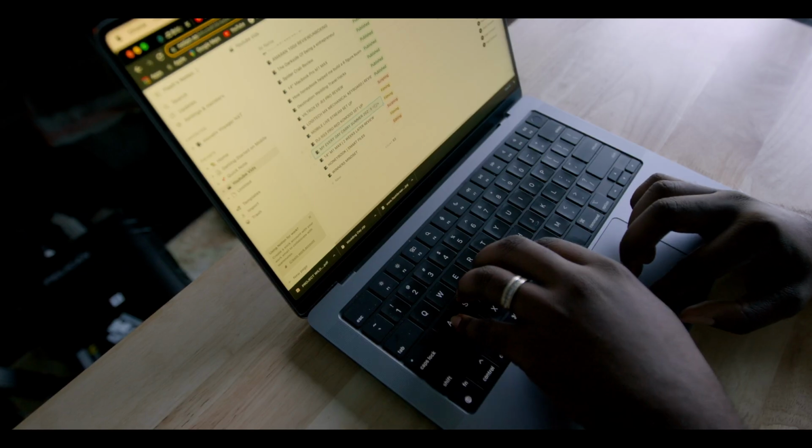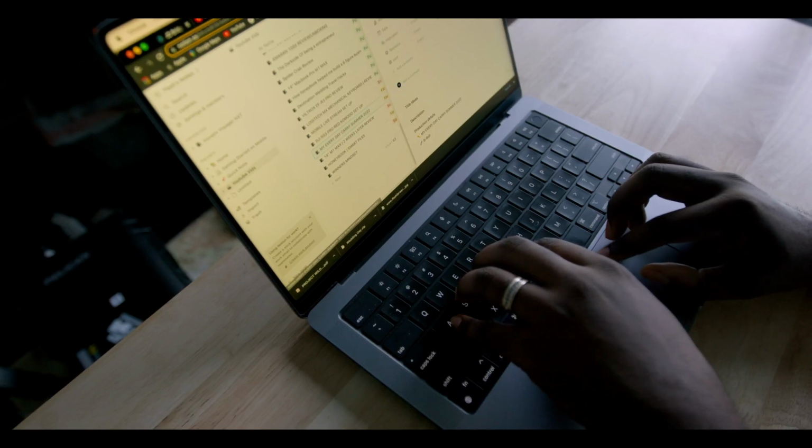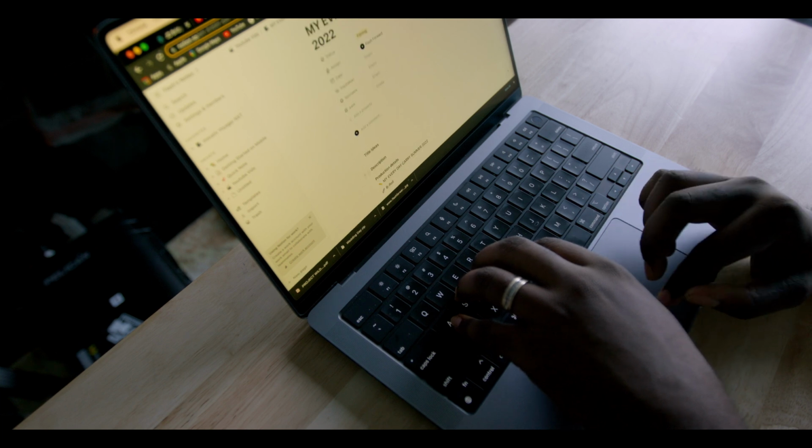If you are, however, professional and you do use it for work and it's work that is actually going to generate income for you, this is a no-brainer. Get the M1 Max and configure it the way that you want.